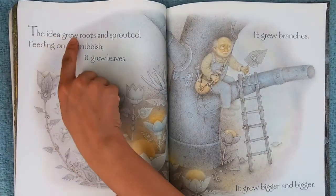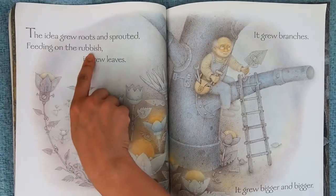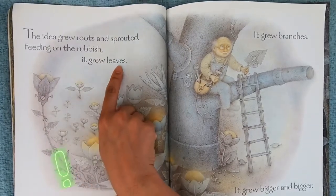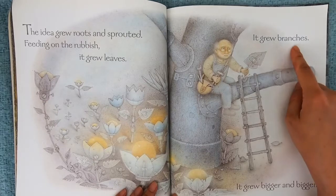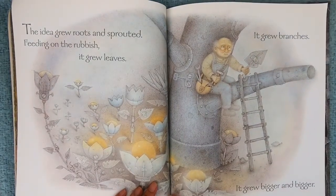The idea grew roots and sprouted, feeding on the rubbish. It grew leaves. It grew branches. It grew bigger and bigger.